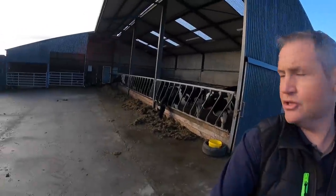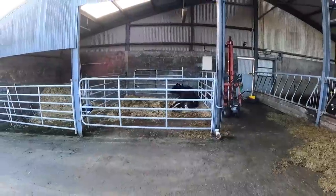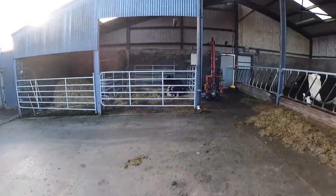I have a cow here, just as you can see. This lady has a pair of feet coming here beside me. So I'm going to finish up now with the last few pieces so I can get to her.